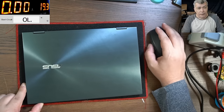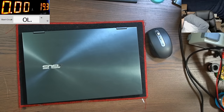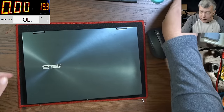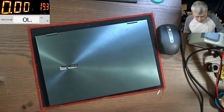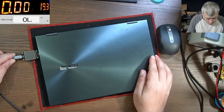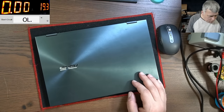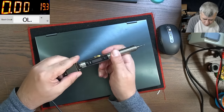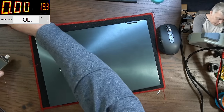Okay, that's fantastic. Now let's check what the customer is saying. The customer is saying if I plug the charger, the light stays off, so he suspects it's a short somewhere. Yeah, the light stays off, you can see. I don't know, my meter is good. One second. Yeah, my meter is fine. So the customer is kind of right.